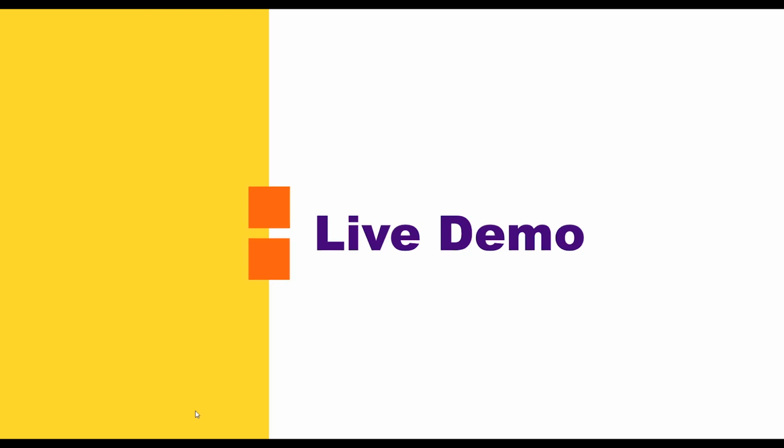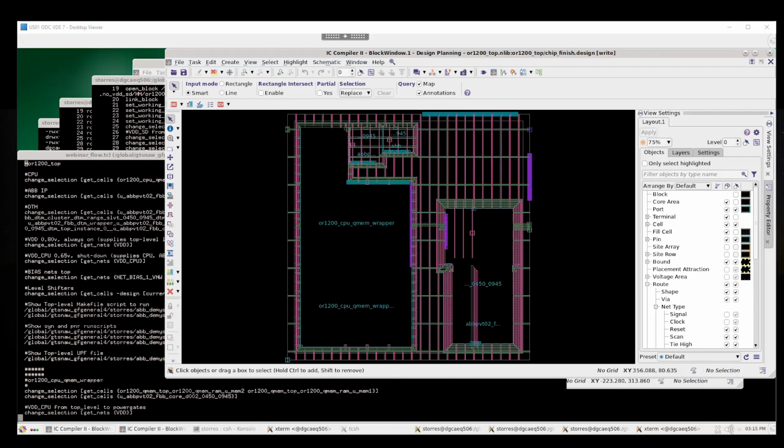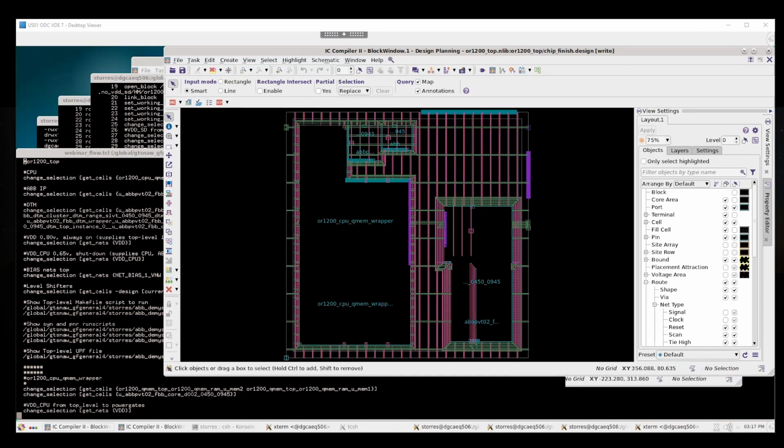Next, we will proceed with the live demo of our test case. Here we have a layout view of the design. Let us briefly go over the important aspects of the top-level design. Then we will dive on into the block-level implementation and talk more about the details there. As mentioned before, the top level is called OR 1200 top. You can see from the layout that there are three main components.